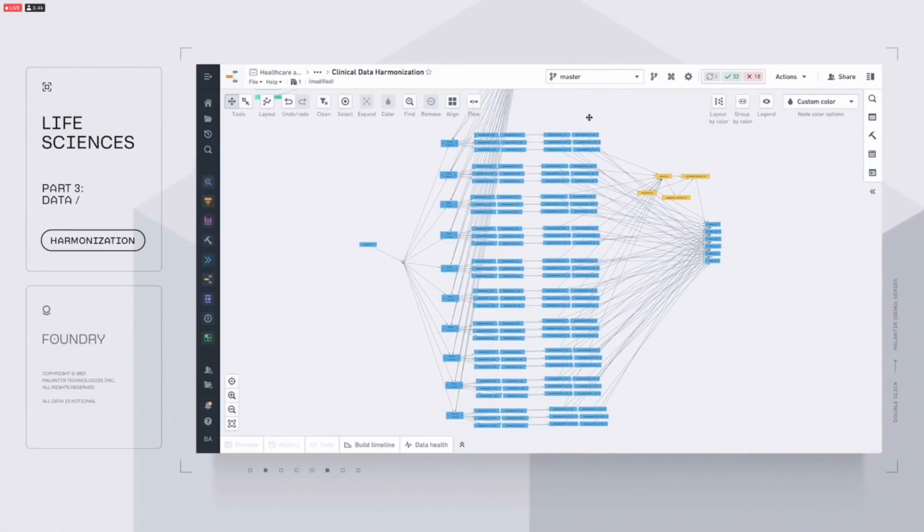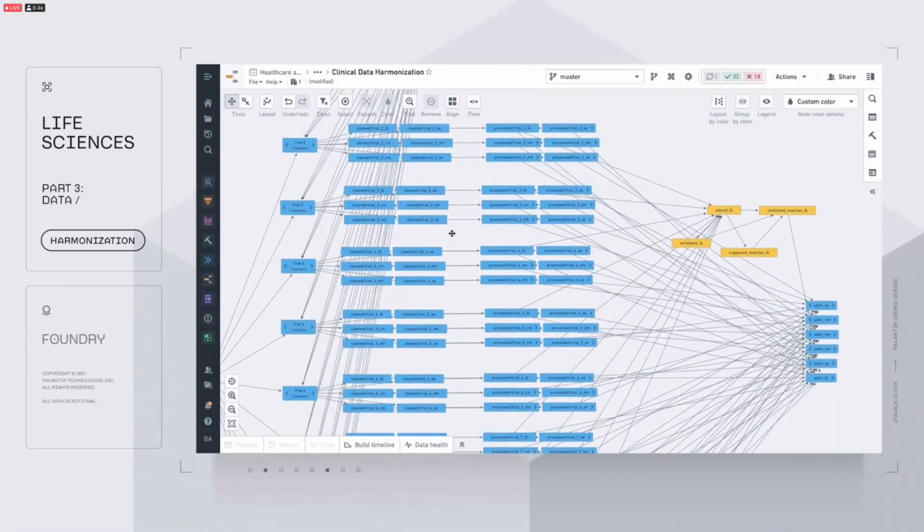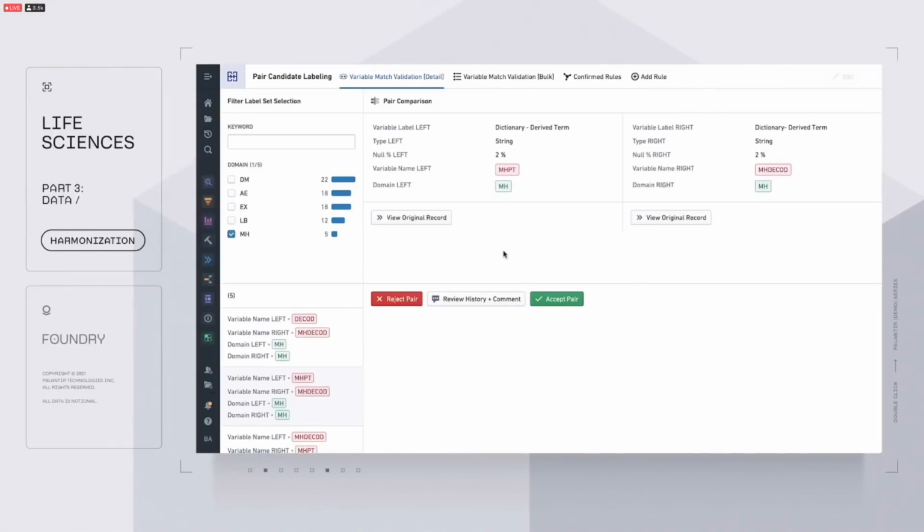Once patients are comparable across trials, researchers can use much larger pools to generate hypotheses about indication expansion, biomarker strategy, or disease progression. Here, in my data foundation, I've imported 10 trials from a source system. Each has 20 component datasets with dozens of variables in each one. Foundry's entity resolution archetype guides the harmonization effort between these. It automatically surfaces suggested domain and variable matches, but then lets subject matter experts review and confirm the logical matches.